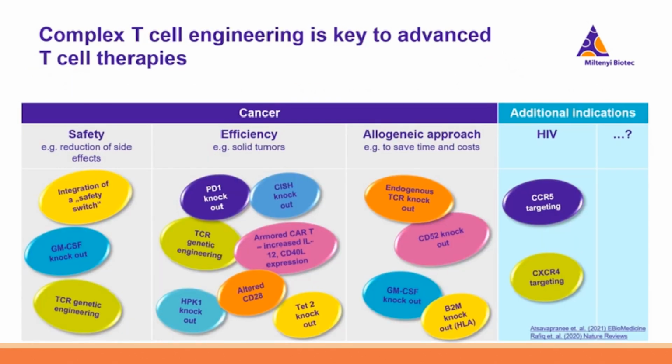So as just mentioned, engineered T-cell products in cancer therapy still face a number of challenges, for example, related to safety or efficiency, or also decreasing the vein-to-vein time, or also decreasing costs. What you can also see in the table is, like mentioned, there are already a lot of approaches out there, a lot of promising projects to tackle those challenges. And this list is definitely not complete, it just lists a few of these very promising approaches.